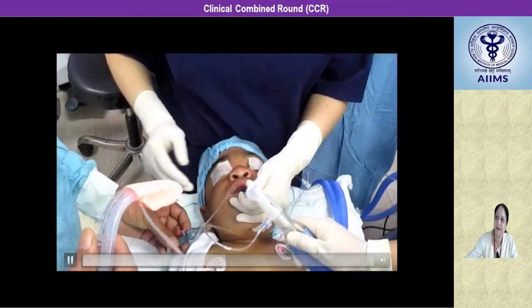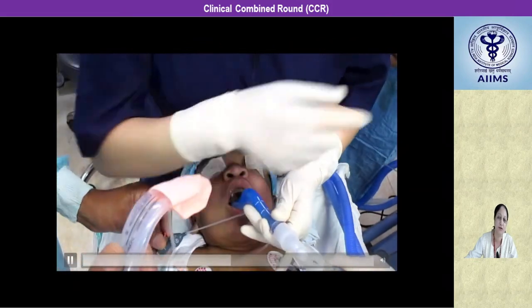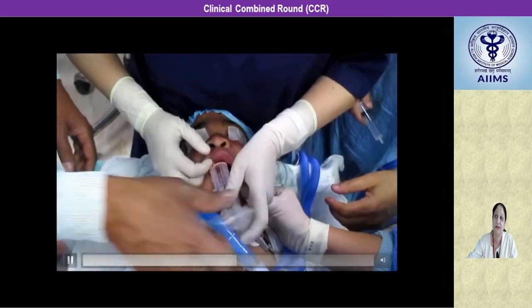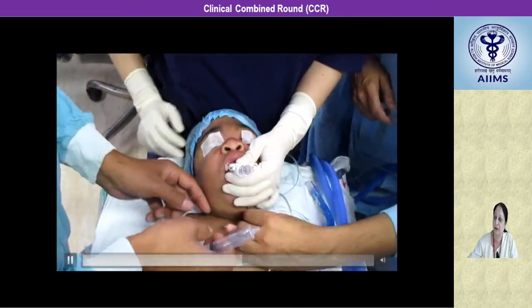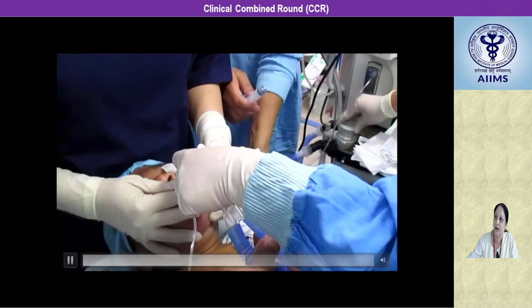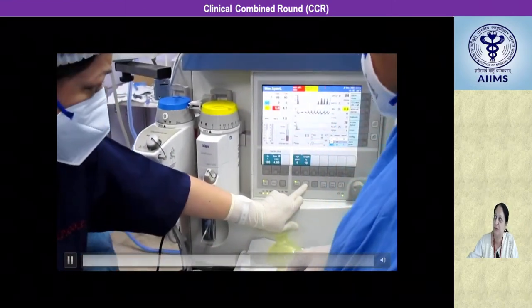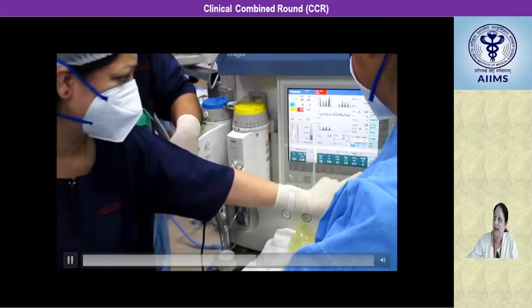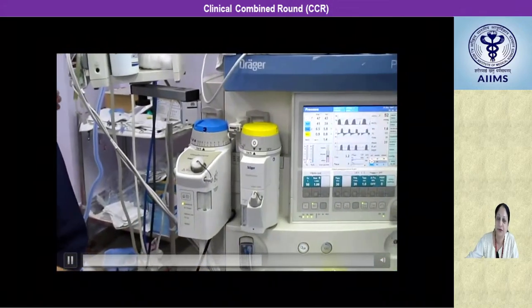So jointly we decided to change it to the second generation supraglottic device so that we can use a higher airway pressure during ventilation, as the patient's abdomen is too big and the lungs are too small. With this we were able to have good ETCO2. Along with that we made some ventilatory changes, and with that we were able to ventilate, and after that a neuromuscular relaxant was given.